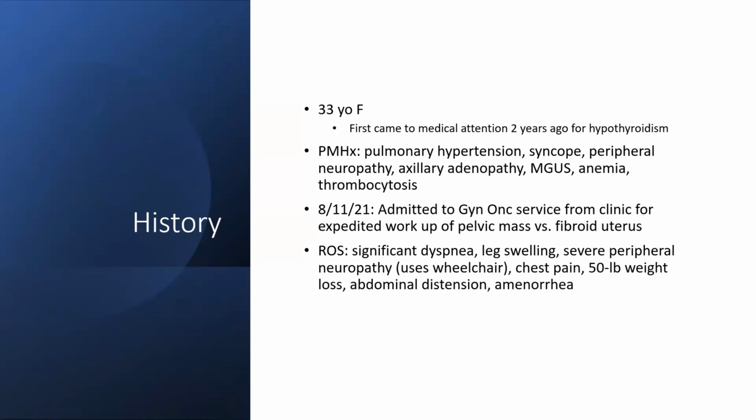All right, so she is a 33-year-old female, was pretty healthy until about 2 years ago when she first came to medical attention for hypothyroidism. And then over the last couple of years has kind of accumulated a number of medical comorbidities, including pulmonary hypertension, syncope, pretty severe peripheral neuropathy, kind of axillary adenopathy, MGUS, anemia, as well as thrombocytosis.